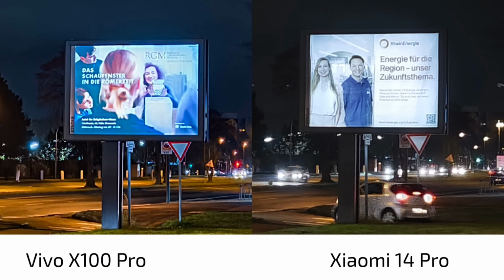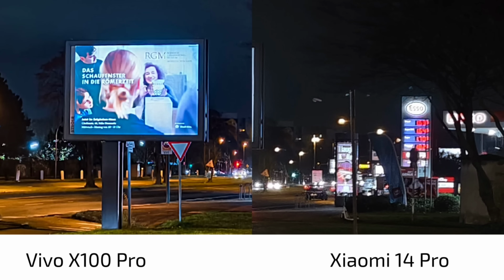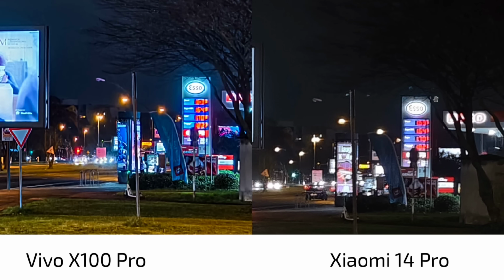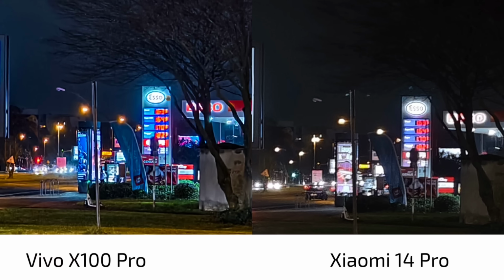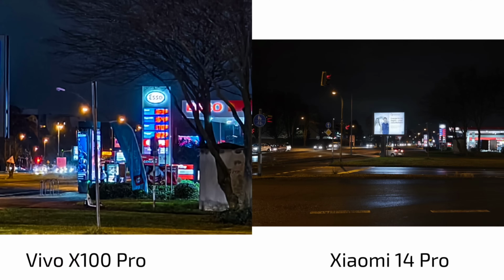But yeah, which one would you prefer? Which one has a little bit more details? Look at this here, where you can clearly see that both are basically on par, but we have a little bit better colors here on the Vivo X100 Pro in contrast to the Xiaomi 14 Pro.